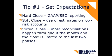With a soft close, maybe for some of your accounts you're just doing variance analysis, or using estimates to do accruals. With a soft close, obviously you're going to be able to close sooner than you would with a hard close, but there's still some work to be done on the compile phase as well as the review and analysis phase. With a virtual close, you've reached a point where your reconciliations are happening all during the month, and your close is really just those last two phases, analysis and review and reporting. That's probably a place that everyone would like to get to, but for one reason or other, you may have certain accounts that just have to be spot on, and you have to do some sort of reconciliation process to get there.